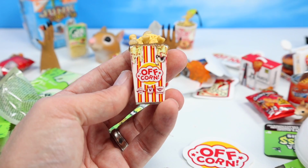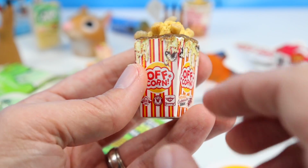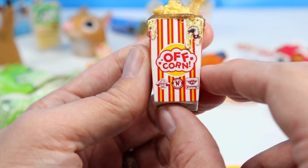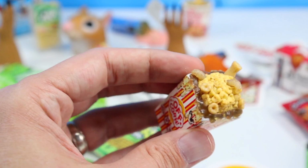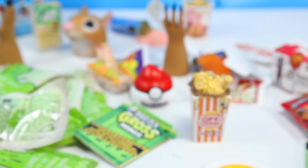So this is off corn. I keep wanting to say oof corn with the logoing on these. But there is this with real cockroach crunch. Yuck. And there's, I think those are bones, maybe. Some like finger bones, maybe. And then like a maggot on top. Wow, that is so sickly disgusting. So there you go. Let's see everything.